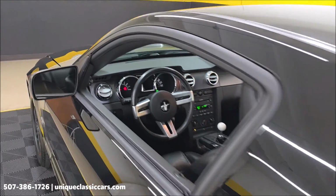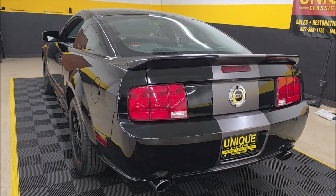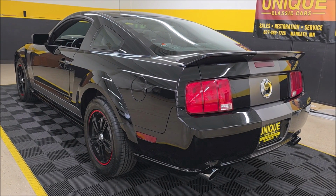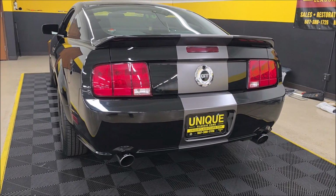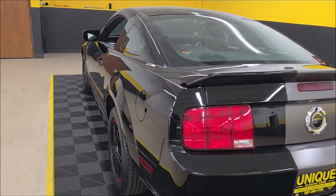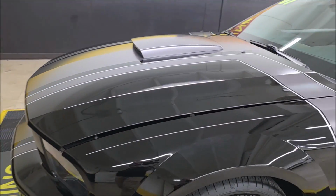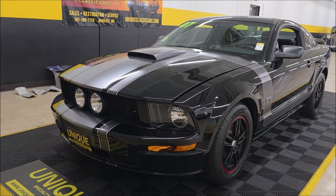We'll take a peek underneath the hood too, show you the engine bay, a few modifications under there. And at the very end of the video, Jason's going to take it for a drive. Like I said, nice throaty exhaust note, deep. Alright. Aftermarket stripe, giving it that boss look. Alright, let me pause this a second. Let's get this hood popped.